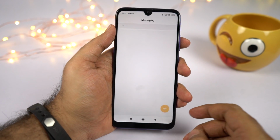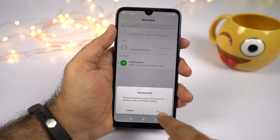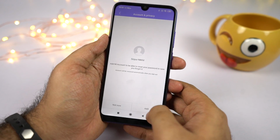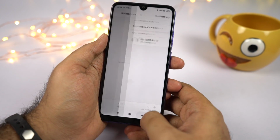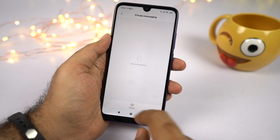Next we have private SMS. Now for some reason, if you want to hide messages from a specific contact, using this feature you can do that. In the default messaging application, you can swipe down until you see the lock to enter the private messages space. Once again, you have to set up a password and it can be different from your lock screen password and app lock. From here, you can configure this feature.